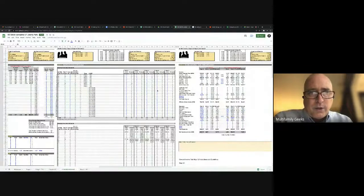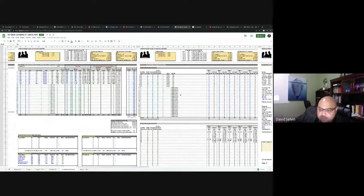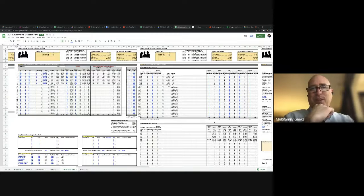How many units are you planning to renovate in the first year? What did I do here? So I did 10 in year 1, 9. I did this over a 5-year period. Oh, I guess I didn't do it over 5. So I did exactly what I said I was going to do. Wait, is that all of the units? I guess it is. No, I left 38 units unrenovated. Cool. Leave some meat on the bone.